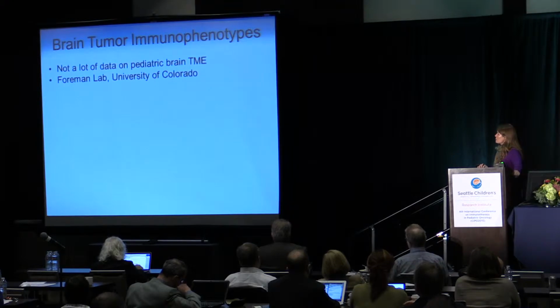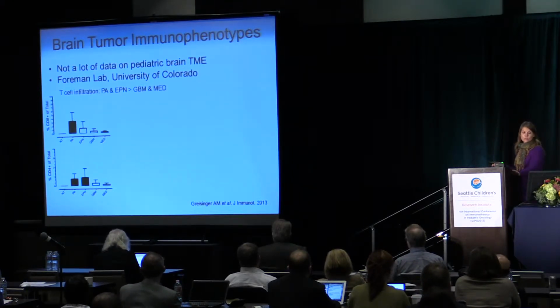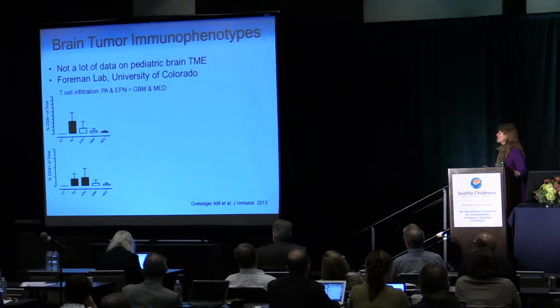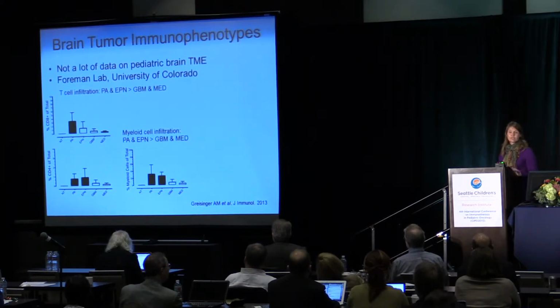But I've read some papers by the Foreman Lab at the University of Colorado. And what I'd like to show here is that there's some differential immune effects within the tumor microenvironment. So we have pilocytic astrocytoma and ependymoma with greater infiltration of both CD4 and CD8 positive T cells than in GBM or medulloblastoma. This also holds true when you're looking at the total myeloid cell compartment.